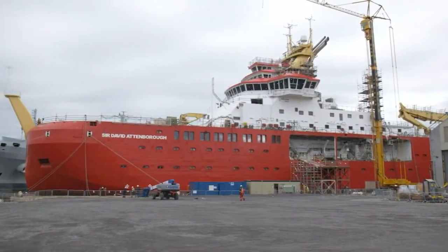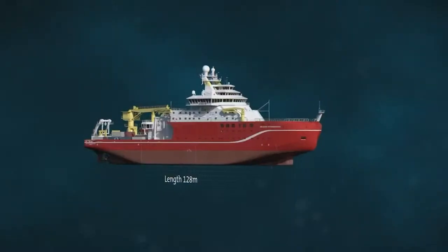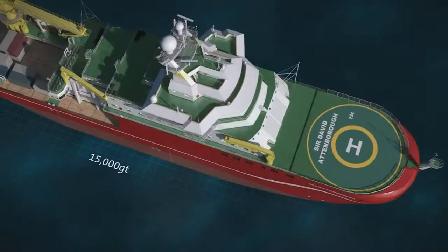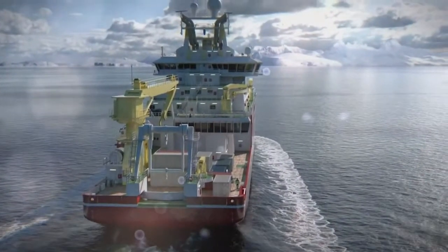She's designed to break ice. She's also designed to have a large oceanic range of around 19,000 miles and also at 11 knots speed. The vessel is 128 metres in length, 24 metres beam, with a full load displacement of around 15,000 tonnes. So it's a fairly sizable ship.